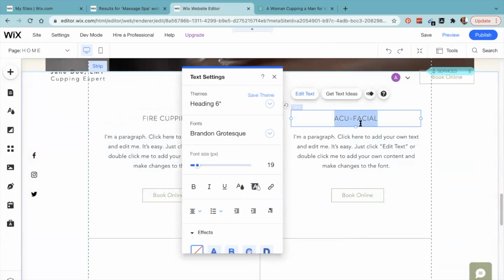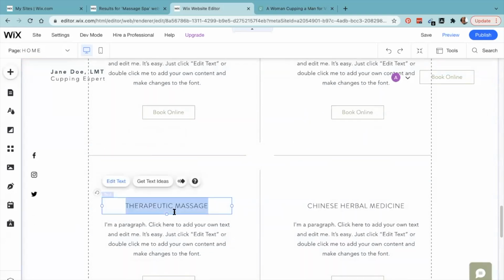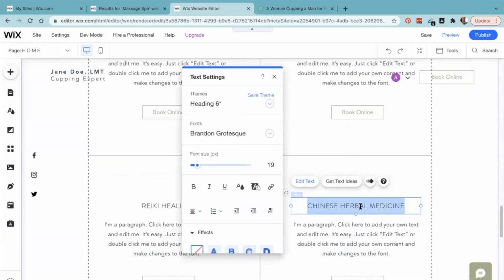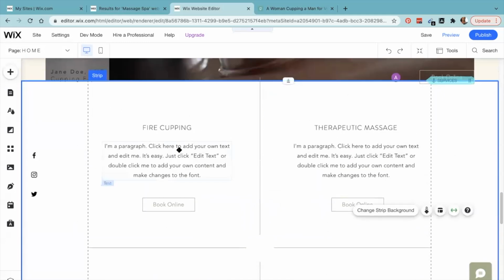I'm going to put therapeutic massage. Oh, look, that's already written down here. I'm going to put Reiki healing. And I'm going to put Swedish massage. And it's up to you if you want to include your prices on your website.